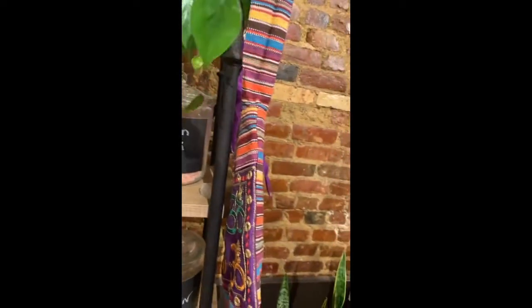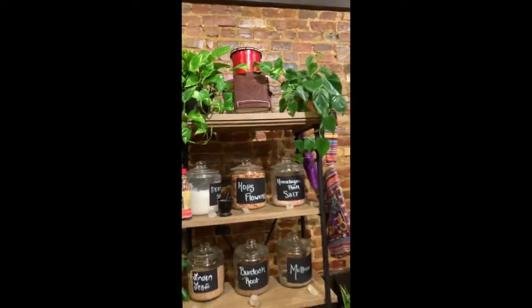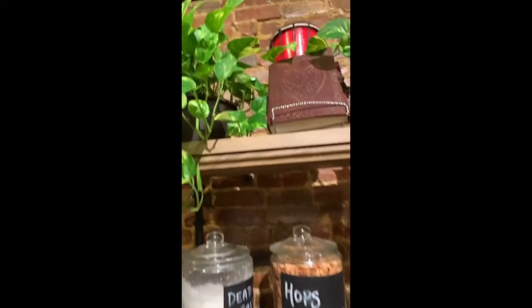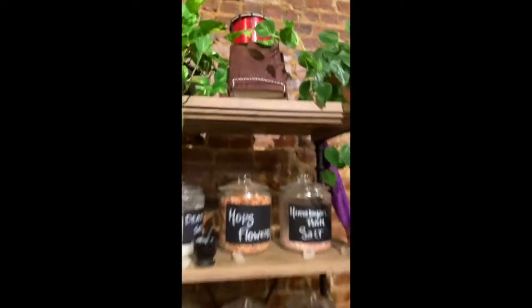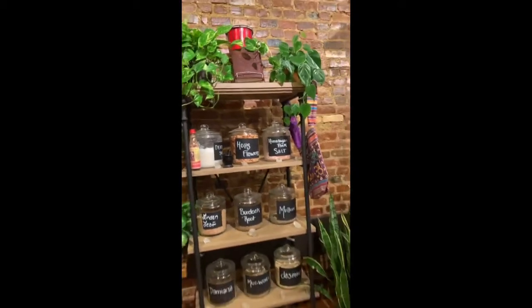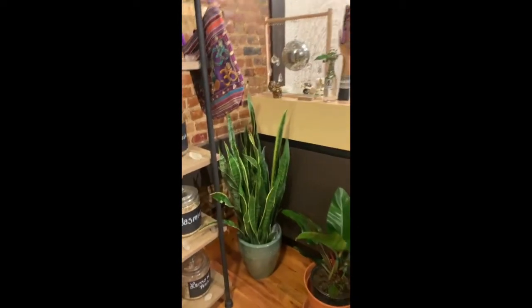I really like trailing plants. I really enjoy them. They make me happy. This golden pothos is actually trailing so much I kind of wrapped it around this book. So there's that. Then I had the Sansevieria.